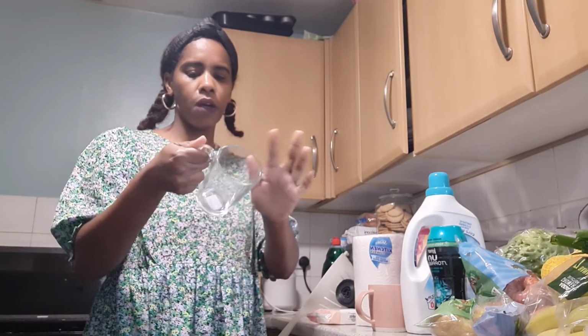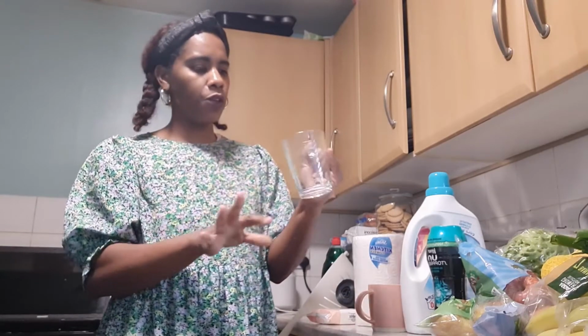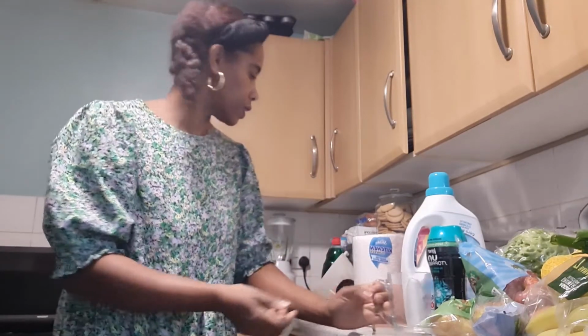And then I also got this, I will call this a little glass mug or cup that I got for myself when I'm having my cappuccino. The one that I wanted is like the narrow shape one, but they do not have any, so I got this one instead.